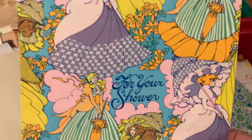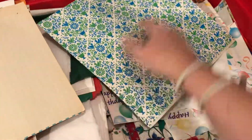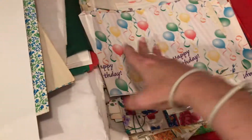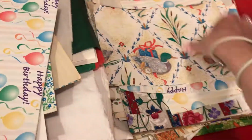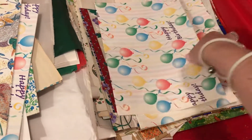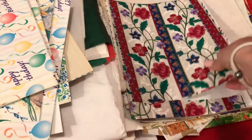Oh, that one is very old. Very nice. I'll have to say this is my best haul of wrapping paper ever. Oh, this birthday party. This is gonna sell no problem. I sell birthday paper all the time.